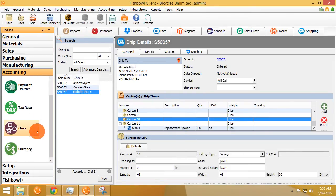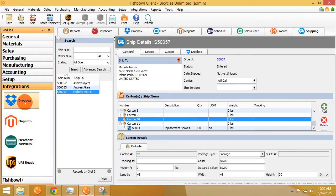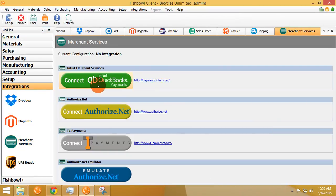So they've been moving and pushing things. For example, the currency module is now inside of accounting. There's an account integrations group where you have Dropbox, Magento, Merchant Services, and UPS Ready. They really needed their own group. Merchant Services are a little more obvious now of how to set that up. They're no longer in accounting. They're in Merchant Services on their own.